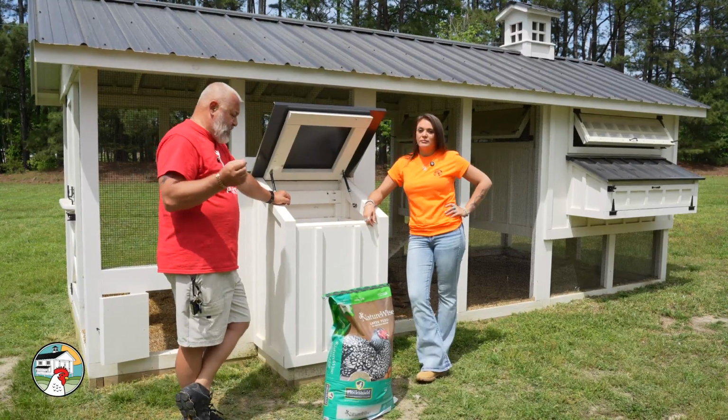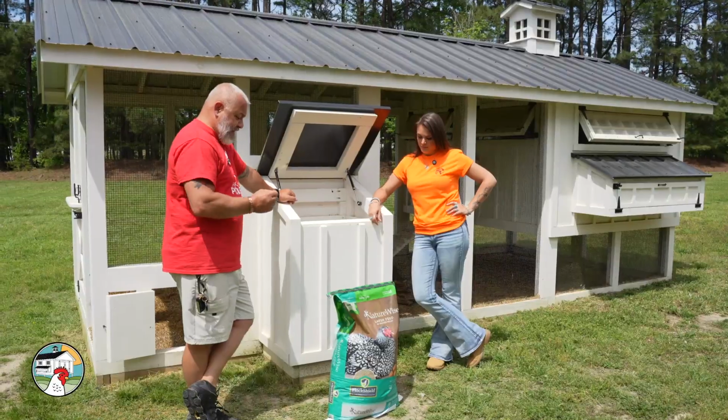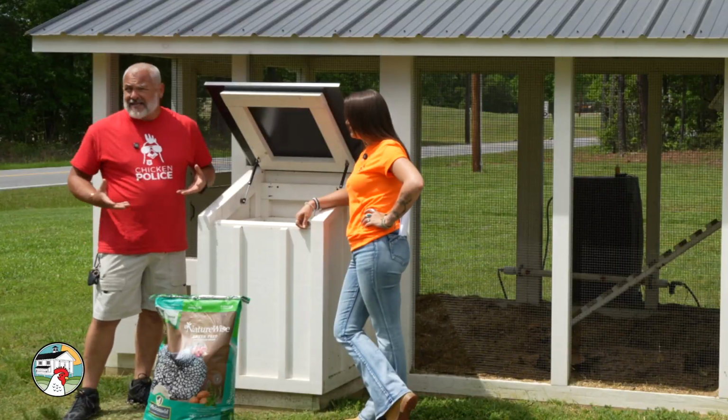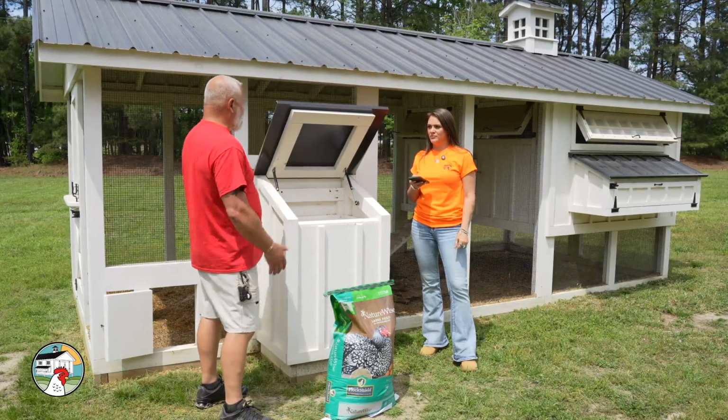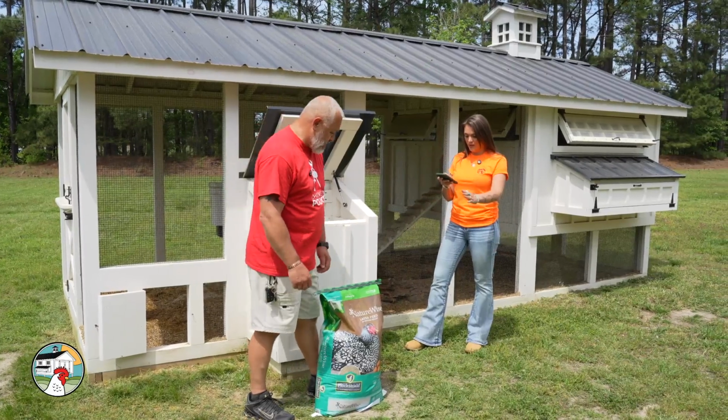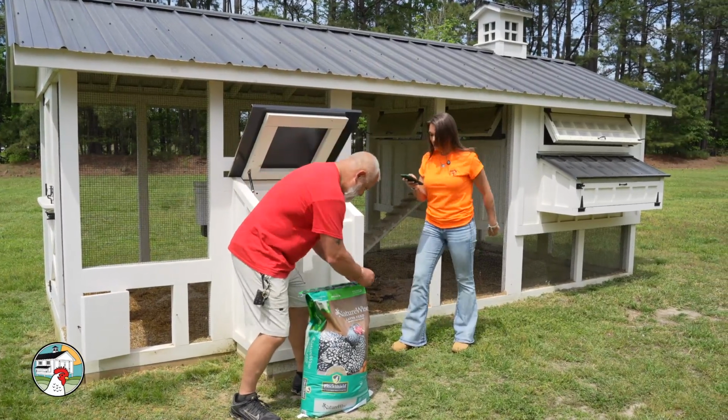The point I want to show you guys right now is how easy it is to take 50 pounds of feed and fill it into this high capacity container. Here's the bag, here's the feeder. Look, the roof is open. Are we ready to do this? Yep. Tell me when I can start. On your mark, get set, go.